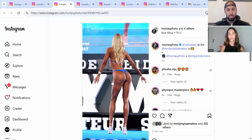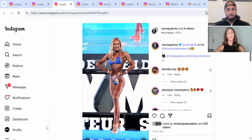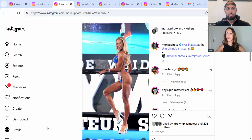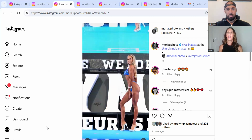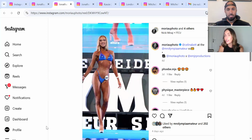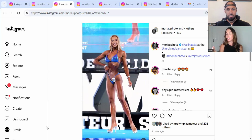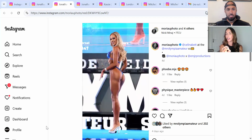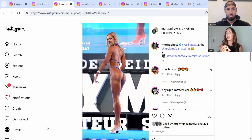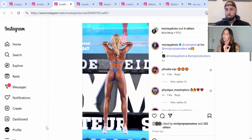Okay. Go back to the front. Yeah, lovely transitions, little hands on the hips there. So she's really showcasing herself to the judges. Little flick at the end. I'm going to definitely hazard a guess that Selena has competed on stage before, potentially in the bikini division, whether that is the IFBB style or potentially in the Elite Pro style.